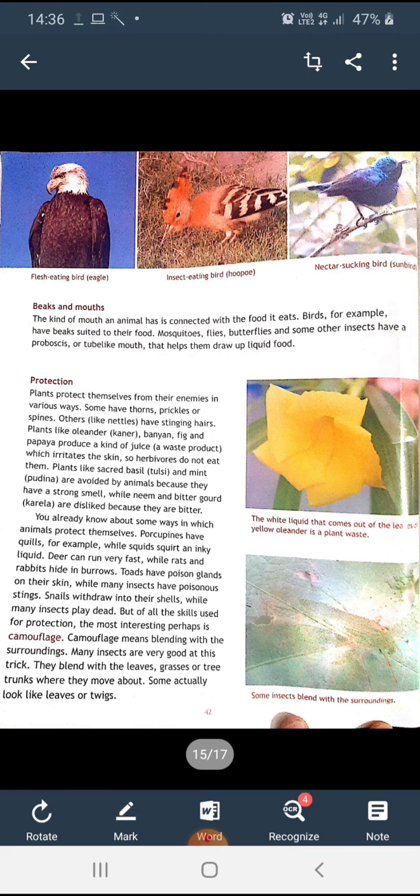Next, dear students, beaks and mouths. The kind of mouth an animal has is connected with the food it eats. Birds, for example, have beaks suited to their food. Mosquitoes, flies, butterflies, and some other insects have a proboscis or tube-like mouth. As you can see in the picture, the tube-like mouth helps them draw up liquid food.